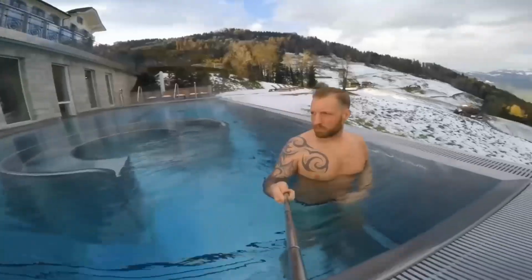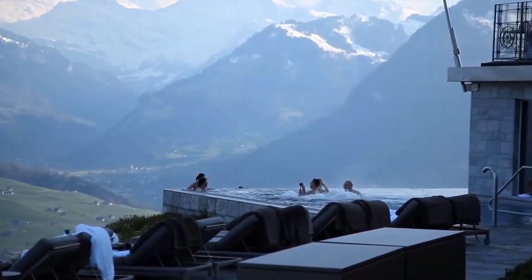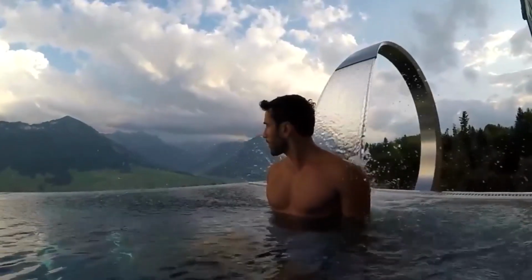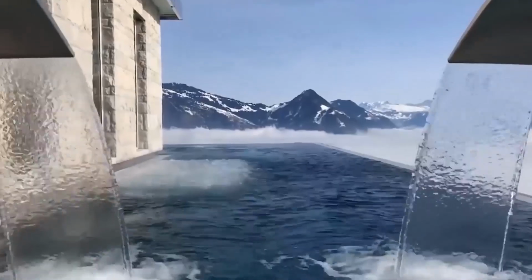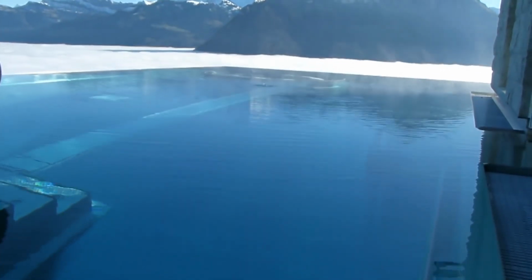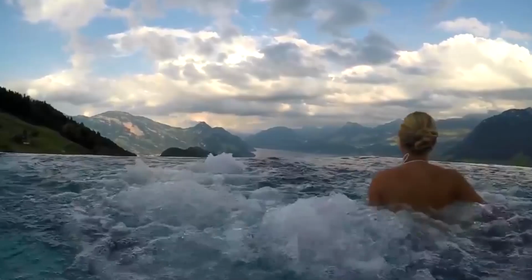It's simply breathtaking, yet a little bit scary. From one view, it does look like you're gonna float down towards the icy cold mountains. But don't worry about the coldness, as the hotel keeps the pool heated to a lovely 34 degrees centigrade, so guests can use it all year long. It also features a variety of jacuzzi areas that can be activated with the touch of a button.